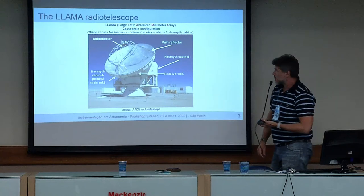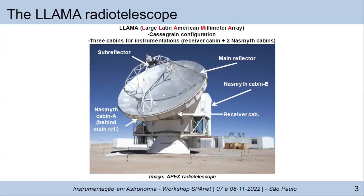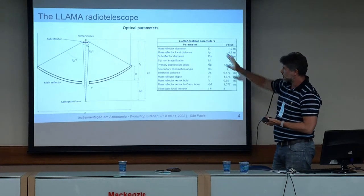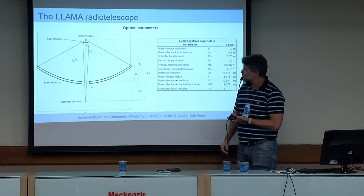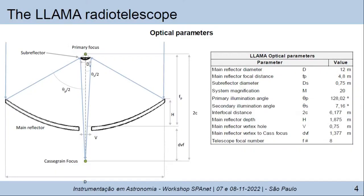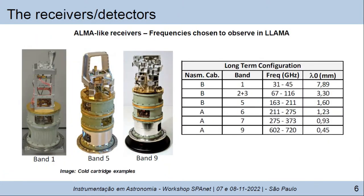I won't say too much about the telescope, the Schama, only to mention, as was already mentioned but is important for our talk, that the telescope has three cabins: the receiver cabin below the main reflector, and two Nasmyth cabins on the sides, cabin A and cabin B, available for installation of detectors or cameras, whatever. Something important to mention here, these are the parameters that fully characterize the optical behavior of the telescope. It's a Cassegrain telescope, but what is important to mention here is that the system focuses the signal coming from the sky on a focal plane that is located behind the main reflector and inside the Cassegrain cabin. We will see later why this is important.